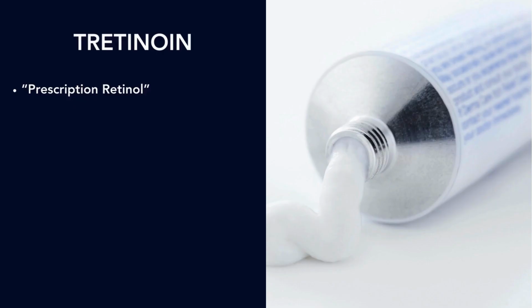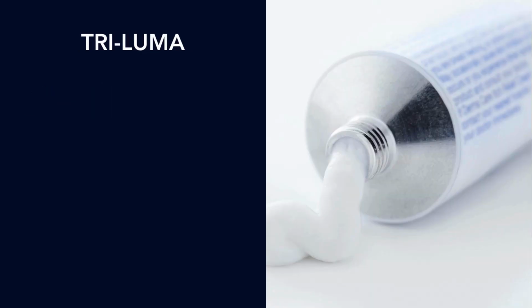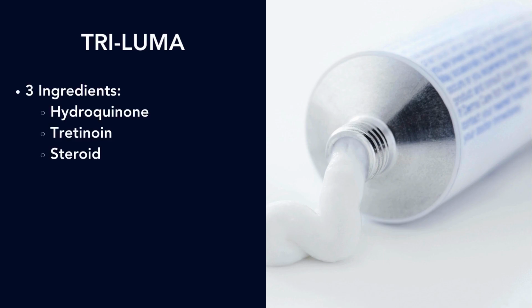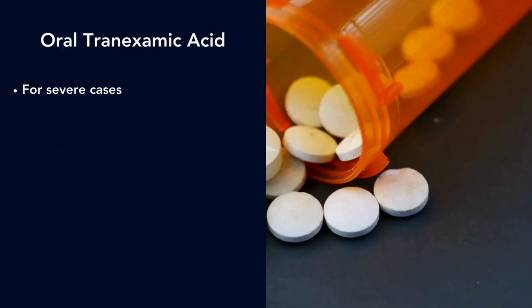The other thing that we can prescribe is tretinoin, which is the prescription version of retinol. Again, this intervenes in those three different steps, so we love tretinoin. And then lastly, Triluma. Tri, you'll be thinking three, so it contains hydroquinone, tretinoin, and a steroid to reduce inflammation. One thing that I see patients do incorrectly with their Triluma is you need to keep it in the refrigerator. I think sometimes patients don't know that.